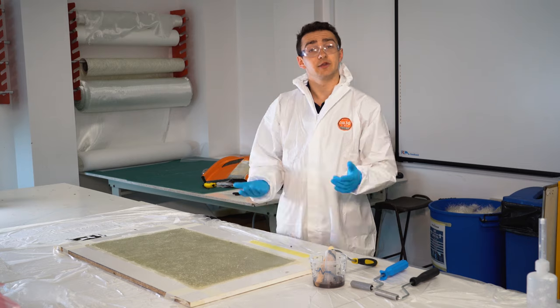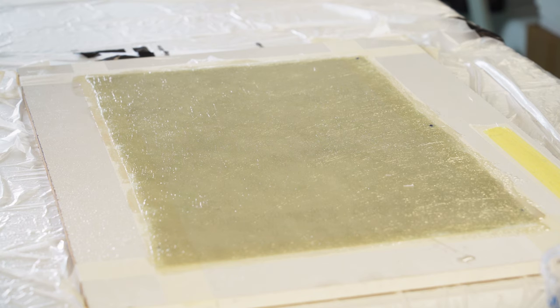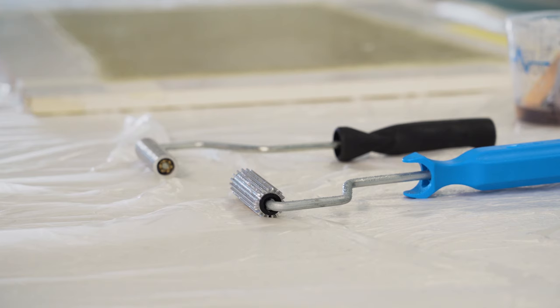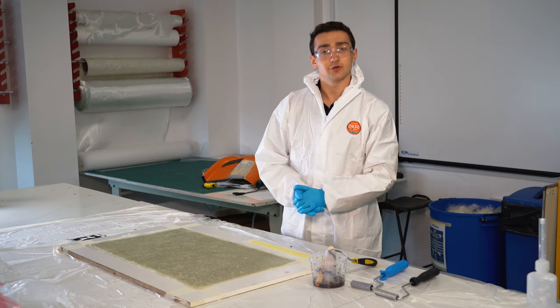And that's it. That is how you do laminating on a wet layup for a panel. After that's been done, all you have to do is clean all of your tools and equipment, clean the area, and wait for this to cure. A full cure should take 24 hours.